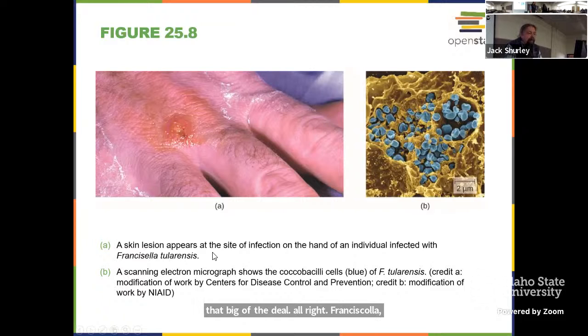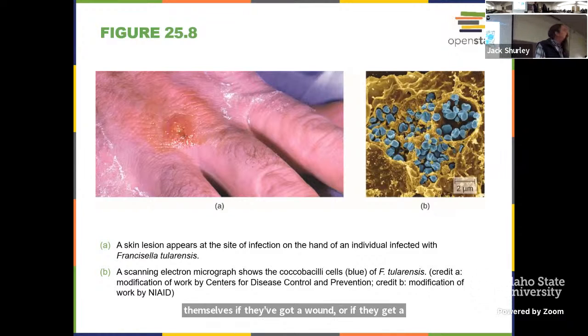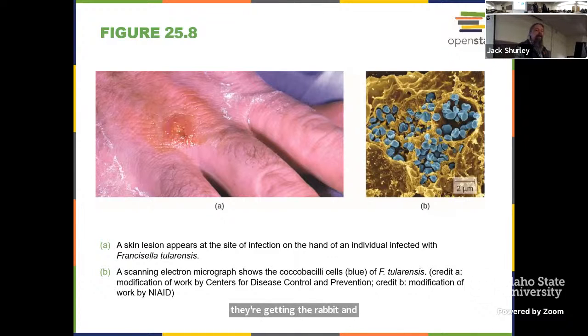Francisella tularensis is oftentimes called rabbit fever. Rabbits can harbor this bacterium, and in turn, you could become infected. All right. So there are often occurrences of this by some sort of issue with rabbits. Hunters that hunt the rabbit and then are skinning the rabbits can potentially inoculate themselves if they've got a wound or if they get a little nick as they're skinning the rabbit and inoculate that organism into them. They can have issues like this. There have been accounts of individuals that have, unknowingly, been riding lawnmowers or something like that. They run over a dead rabbit, and that basically aerosolizes stuff, and they can become infected that way.